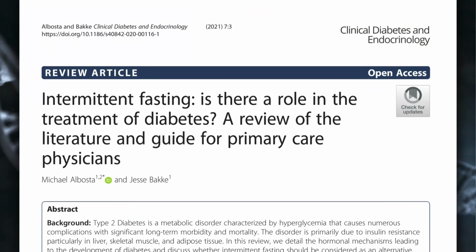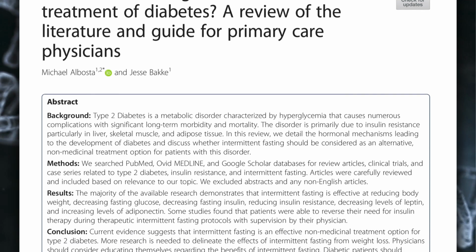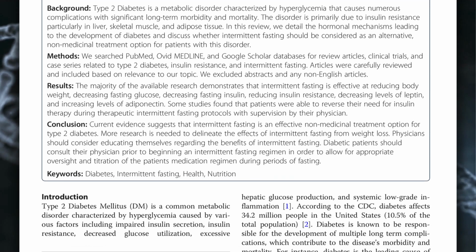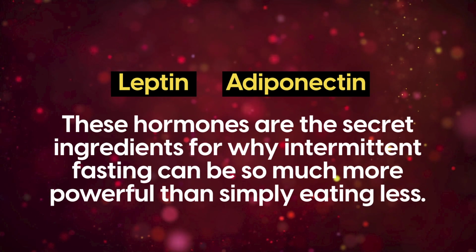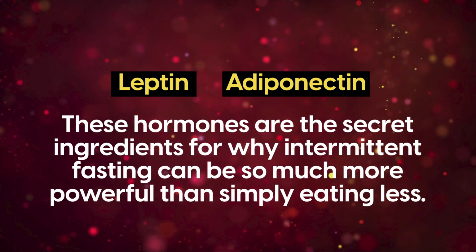And a 2021 scientific review of 8 different studies found various forms of intermittent fasting to be beneficial for fasting glucose, fasting insulin, weight loss, improving insulin sensitivity, and decreasing levels of leptin. Leptin and adiponectin are the superstars here. These hormones are the secret ingredients for why intermittent fasting can be so much more powerful than simply eating less.